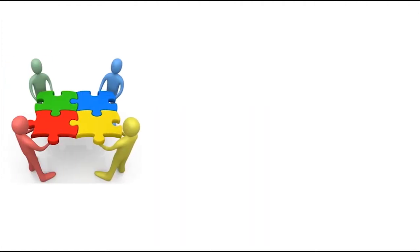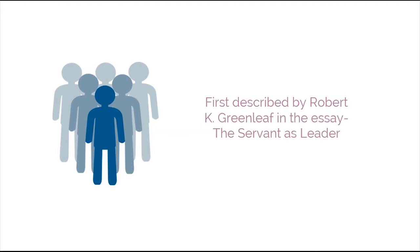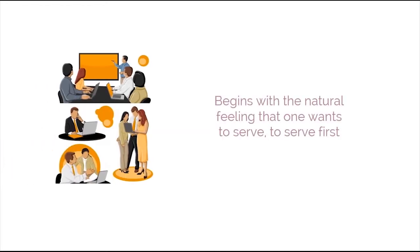The first leadership pattern is discussed in the servant leadership. The preferred leadership style of Scrum projects is servant leadership. This term was first described by Robert K. Greenleaf in an essay entitled "The Servant as Leader." According to Greenleaf, the servant leader is servant first. It begins with the natural feeling that one wants to serve and to serve first.